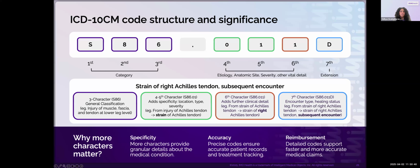And third, reimbursement. Detailed codes support faster and more accurate medical claims, which affects the financial health of the practice or healthcare system. This is precisely where IMO Health terminology expertise becomes invaluable. Our clinical terminology system is designed to seamlessly map the language physicians actually use in their notes to these highly specific ICD-10-CM codes. When a physician writes injury of right Achilles tendon follow-up visit, our system understands the clinical concepts and relationships needed to generate the exact code.